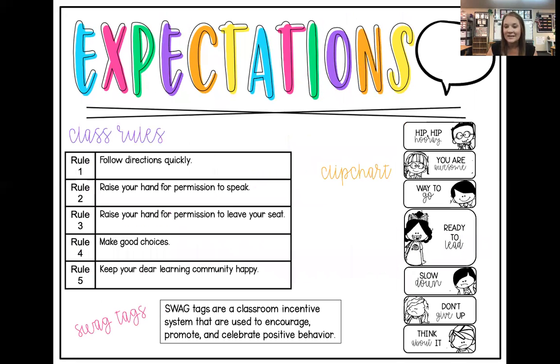Our class rules, like I said, I have the clip chart. We have some basic rules just to make sure that we maintain respect for one another and have a positive learning environment. And then the other thing I wanted to mention that may be different to you is I use something called swag tags, and swag tags stand for students who achieve goals. And so each kiddo, when they come into class, is going to have a necklace with a little personal tag on it. And as the year goes on, I can award them a variety of different ones.